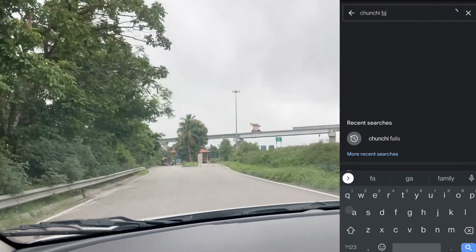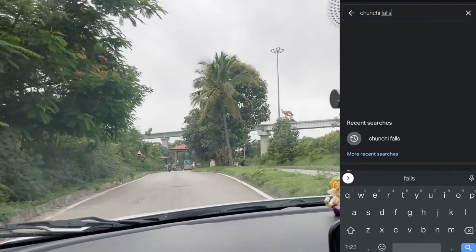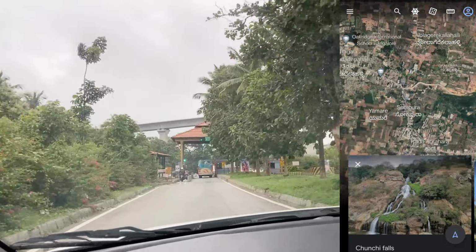At first, we'll head to Chunchi Falls. Now that the monsoons have hit, it's a perfect time to visit any of the waterfalls.